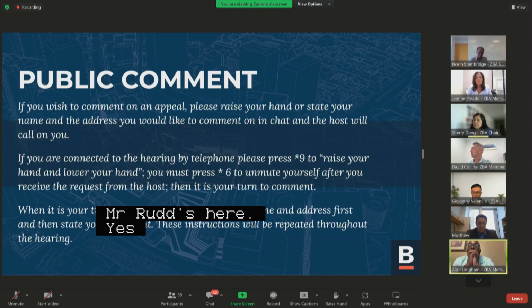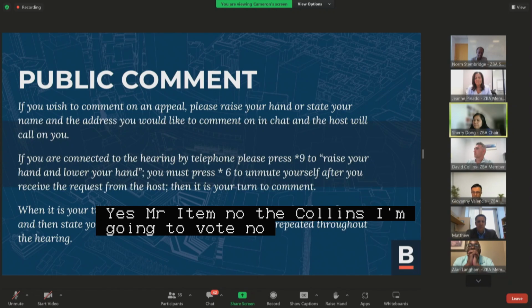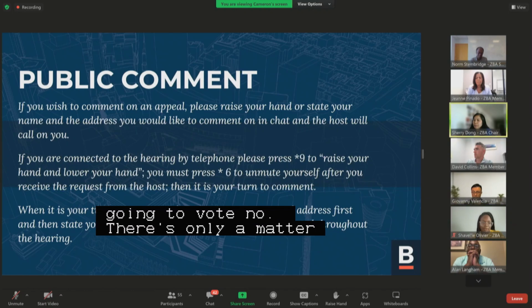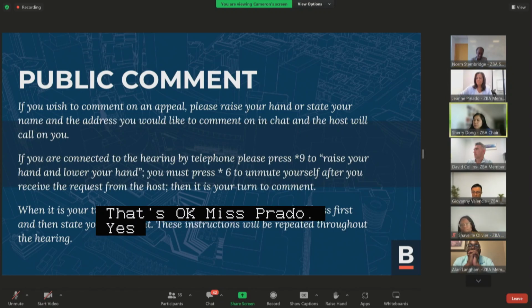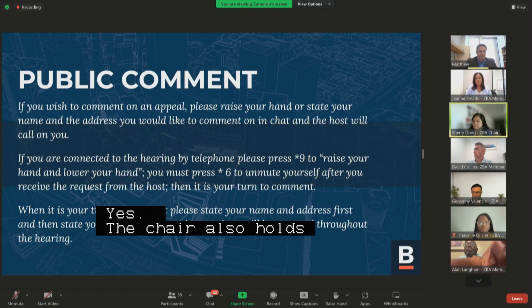Mr. Collins? I'm going to vote no as well. Ms. Olivier? I'm going to abstain, if that's okay. Ms. Panato? Yes. The chair also votes no. The motion does not carry. Is there another motion?